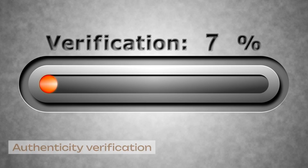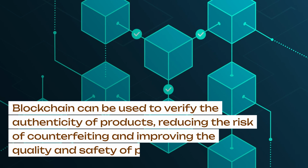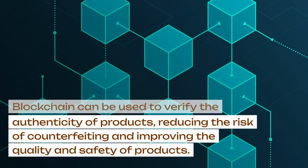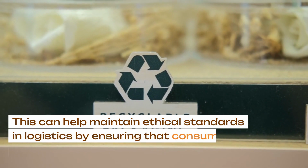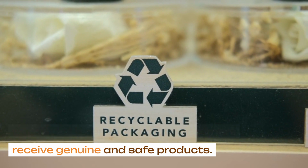Authenticity verification. Blockchain can be used to verify the authenticity of products, reducing the risk of counterfeiting and improving the quality and safety of products. This can help maintain ethical standards in logistics by ensuring that consumers receive genuine and safe products.